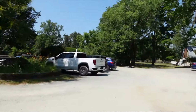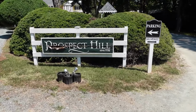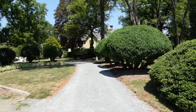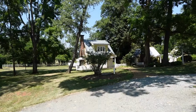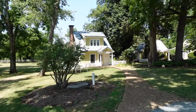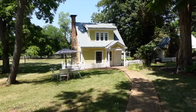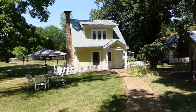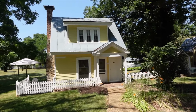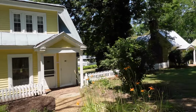Okay, so, like I say, one of these, here it is. Prospect Hill, 1732, and that's pretty old. This has to be one of the first settlements in this area. Alright, so nice little guest house over here. Looks like it originally had a stone chimney. Giant dormer. I don't even know if you would call that a dormer. It's so big. But yeah, cozy little place to stay.